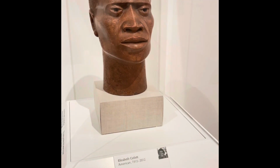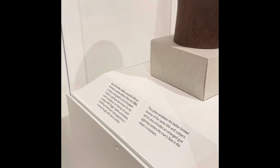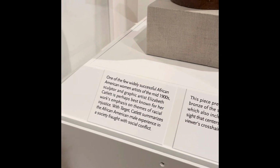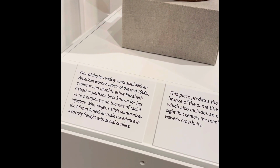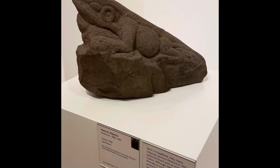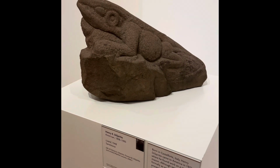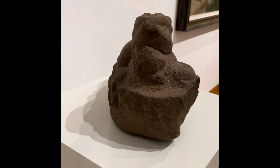Another terracotta sculpture. I'm really digging the terracottas, but I do want to point out this is one of the few African American women artists. Like, go Elizabeth. So unless I've missed it, this is the first sandstone sculpture that I've seen. This is pretty cool. This is a lizard on a rock.